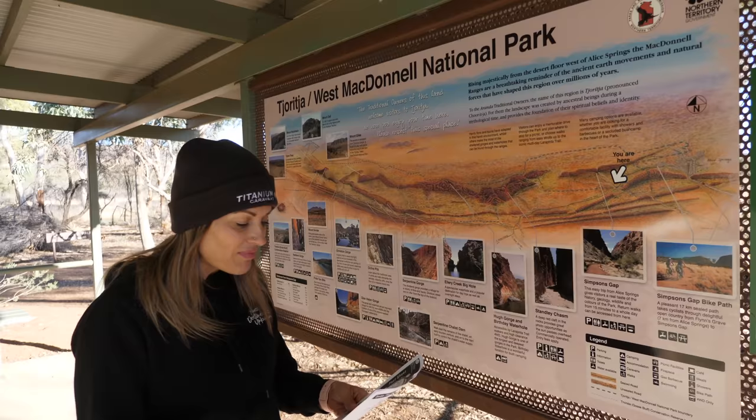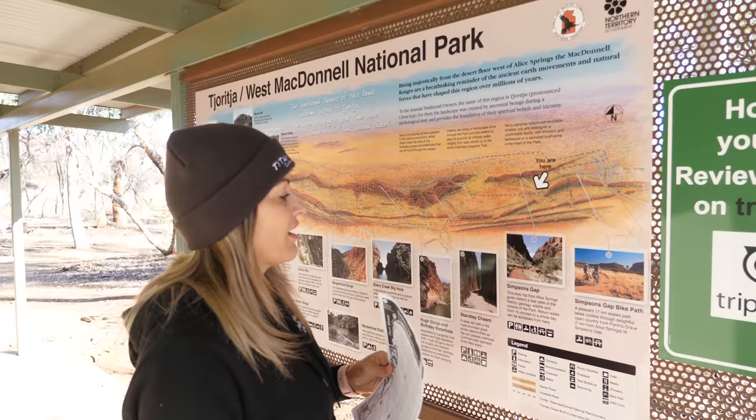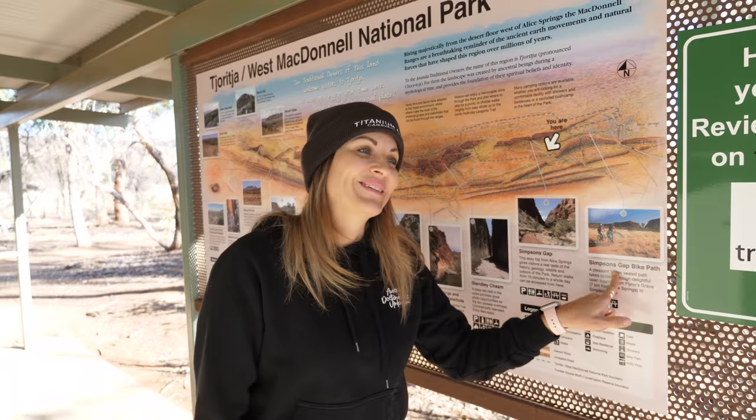I did read here that Simpson's Gap is one of the most prominent gaps in the West Macdonnell Ranges. At dawn and dusk, it's renowned as a place to see black-footed rock wallabies. We're not going to be here at dawn or dusk, so none of that for us. Also, Simpson's Gap Bike Path, which is 17 kilometres. Which we read now. Yeah, we won't be doing that either. We should do more research before we embark on these adventures.